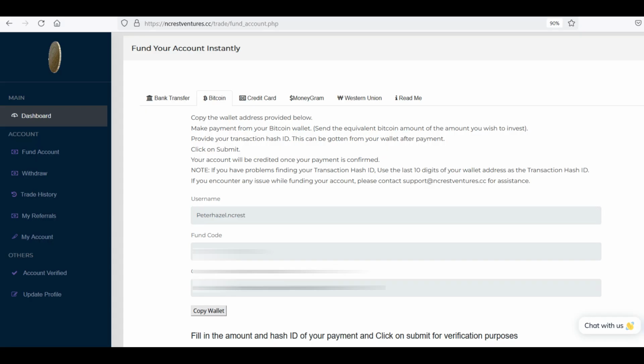And here was the page that told you how you could fund your account. I can't demonstrate this because, of course, I can't get into the account anymore, but it won't surprise you to know that the bank transfer page returned an error, the credit card payment page returned an error, but oh surprise, I could have deposited using MoneyGram, Western Union or Bitcoin.